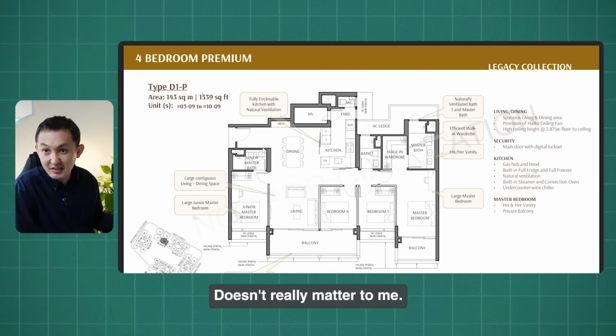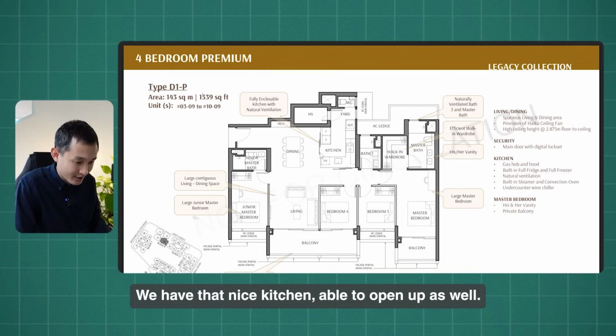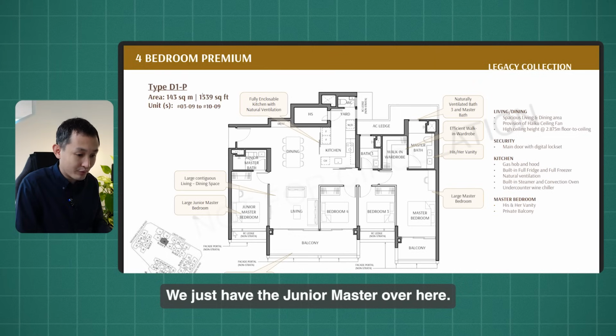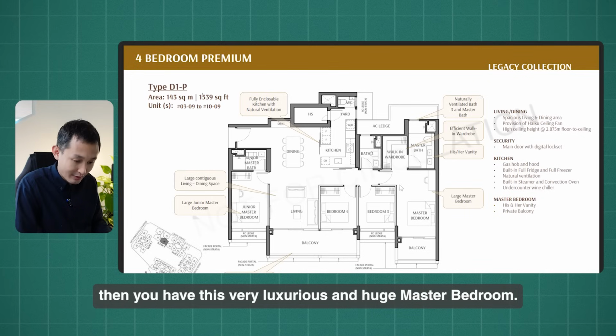No private lift, doesn't really matter to me. Dining, living, nice and squarish over here. We have that nice kitchen, able to open up as well, household shelter. So this design, same with the 3-bedroom premium, we just have the junior master over here lah. So for here, instead of having the flexi room, they turned it into a walk-in wardrobe instead lah. Then you have this very luxurious and huge master bedroom.